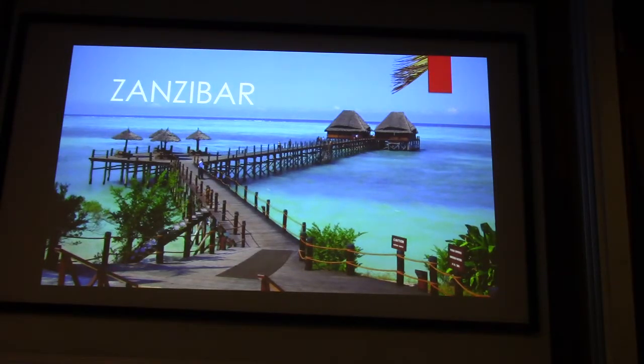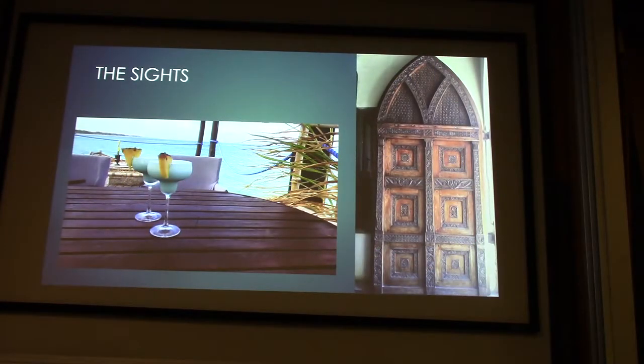This is actually what the water looks like, except, interestingly enough, at low tide, it goes out like a mile and a half. So I wanted to go in the water and then I realized I couldn't. So the sites, I mean, we had some fun there. And Zanzibar is known for its doors.